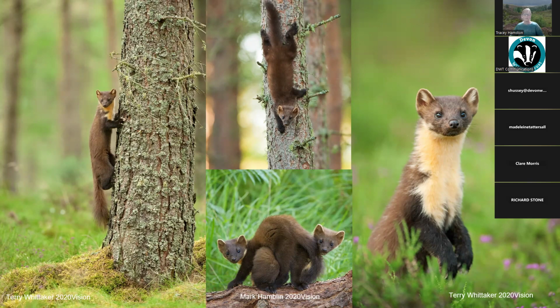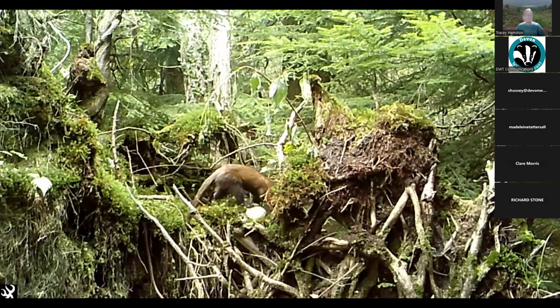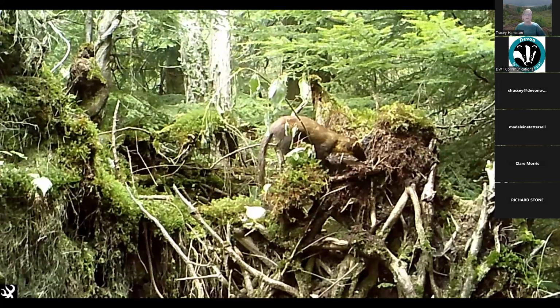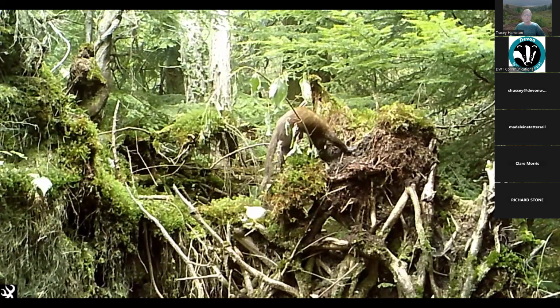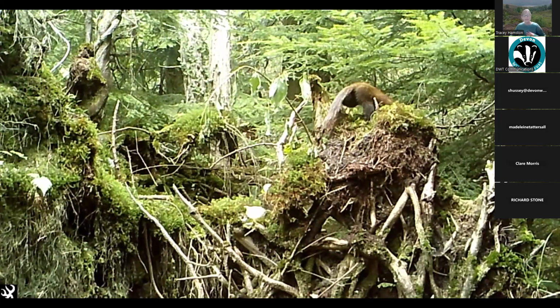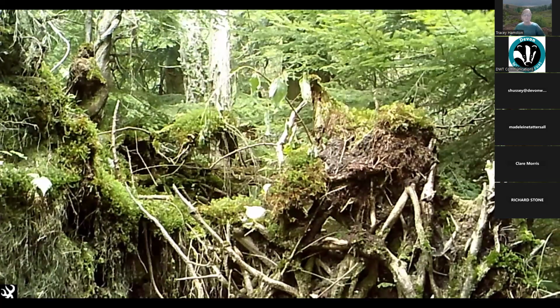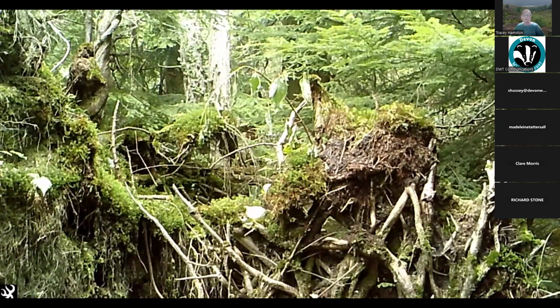I think you get a good feel for them when you actually see them moving around in the canopy or the understory here. So this is a good example of a good habitat for pine marten. It's a real 3D woodland, lots of understory, complicated and messy, lots of cover, lots of places to hide. And that's really important for predation avoidance.